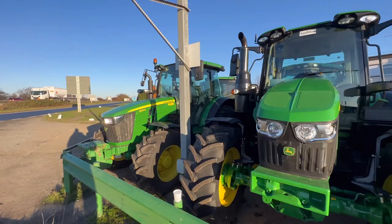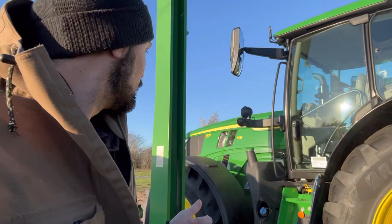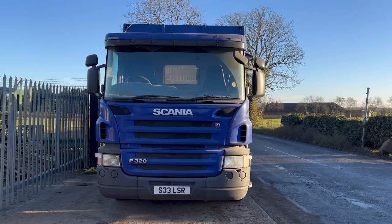So which did you like best out of them then? The 6215 Ultimate Edition with all the LED lights, all the extras and bits and bobs. The 250 with a load of brackets on it looked a fair beast. Or maybe something a bit smaller, like these 6R155. All nice anyway, and all a lot of money. Right, we'll jump back in the Scania and get back home, I think.